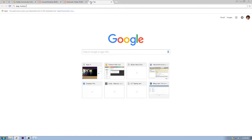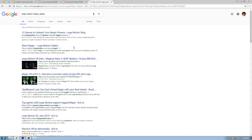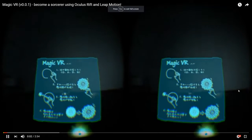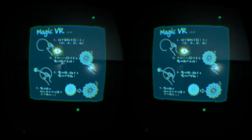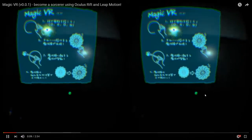Leap Motion magic game. Games like this one that lets you actually throw spells with your hands, and it's all very cool.